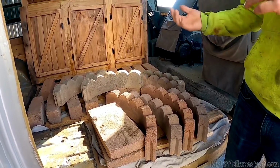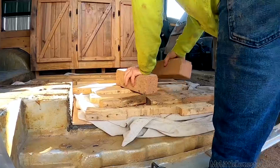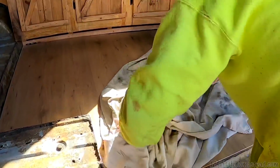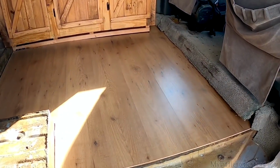We chucked a few bricks and old pallet innards on the top of the floor to hold it down while it was drying. And now I think we're good to go to take it off, walk on it, and see what it's like. Here we go. Take this thing off of there. Whoa. It's good already, huh? Yeah. Try and walk on it.